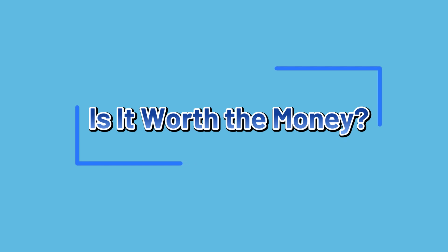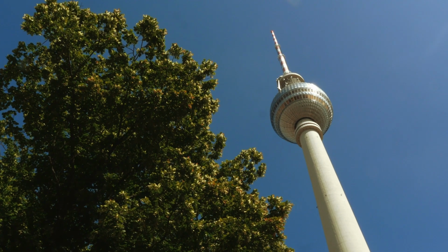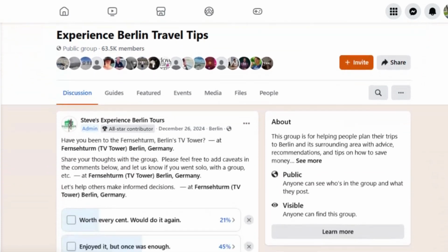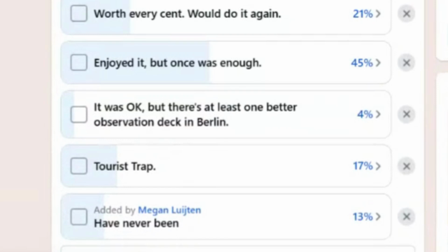So, is it worth the money? Is it worth visiting? In my opinion, I think so. There are many reasons why the Fernsehturm is popular, and this is the general feeling of members of my Berlin Travel Tips Facebook group. About 2/3 enjoyed it, with 21% saying they would do it again, 17% called it a tourist trap, and I'm with the 21% who would do it again, at least when visitors come to town.